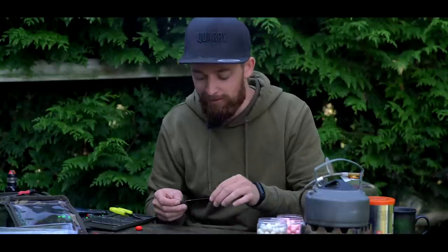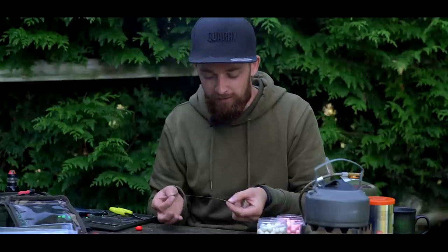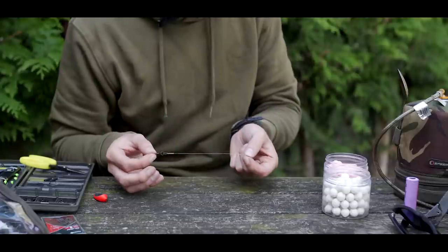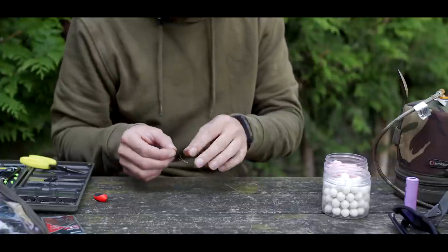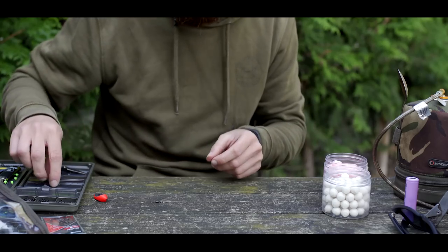So basically, for anyone that doesn't know, I'm really, really unorganised when it comes to my fishing, and I pretty much do everything on the bank. I'm not brilliant for getting things prepared before actually leaving. So obviously these Tidy Booms really do work in my favour in that respect, because you can literally make up a rig in about a minute. So I'm going to make up a couple of Ronnies.